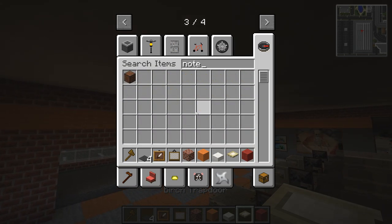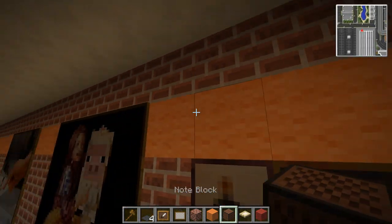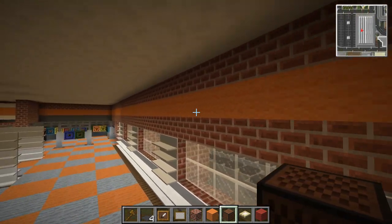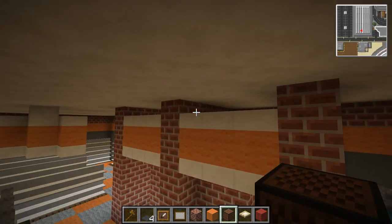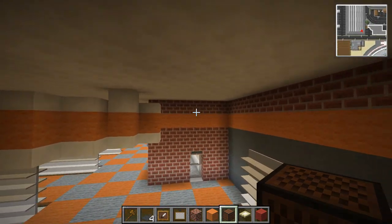Note block, before I forget. Let's just get some note blocks. Just in the corners, over the doors. Oh, talk about that. We should probably put some door alarms in, shouldn't we? About midway down here. Up in the clothes department. Maybe even the middle here for the staff. Over here in the alcohol.